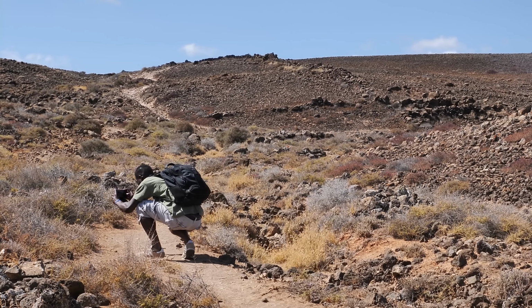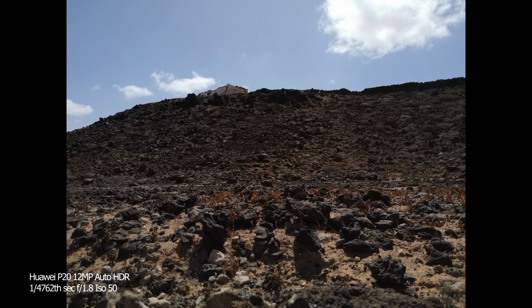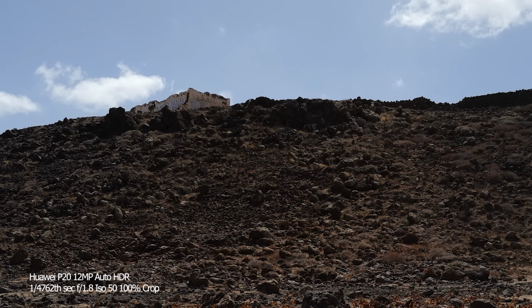All right, let's move over to the photos now and we'll take a look at the Huawei P20 first. Now this shot has a lot of detail in it from all the small rocks and the P20 does a nice job of it. If we crop in 100%, it does start to lose some of the detail and things start to get a little bit blocky.